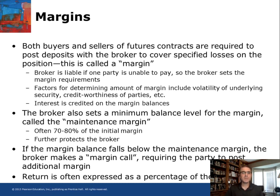And since the broker is holding these funds and the parties can't access them, the broker will credit interest on the margin balances. In addition to the initial margin, the broker sets a minimum level to which the margin account is permitted to decline before some action is taken. This level is known as the maintenance margin, and it's typically 70% or 80% of the initial margin account. If the margin falls to the maintenance margin level, the broker will require the party to add more funds to the margin account. This is known as a margin call.